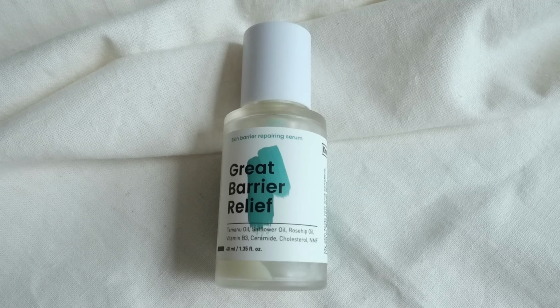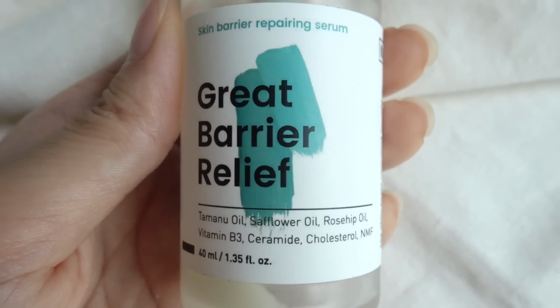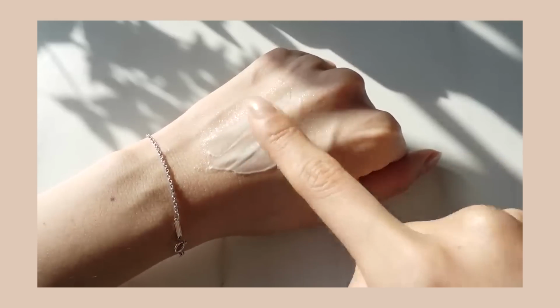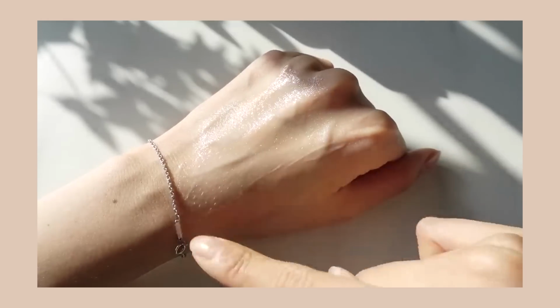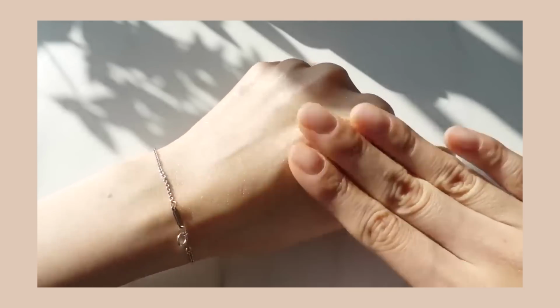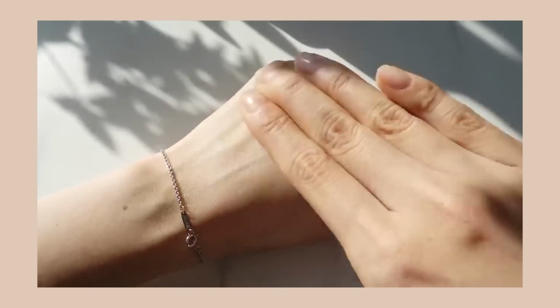This is the Cravé Great Barrier Relief, and the main ingredient is tamanu oil. I would have to say this is the first serum or skincare product that has introduced me to the tamanu ingredient, and I was very surprised by how calming and soothing and how healing this product was. And the name is Serum, but I loved using it for my cream step because it has a texture like a moisturizer. When my skin is really sensitive, or when my skin needs some calming and healing, I would just put this on right after cleansing.